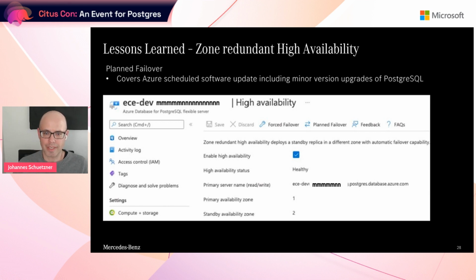You can enable this via Terraform, via scripting, or here also in the Azure portal. I show this here because maybe it's better to understand it by seeing it. If you enable high availability here, then you see the high availability status. Initially, that's not healthy. It's in catching up mode, because initially all the data changes need to be replicated from primary to standby, so they have the same data. Once they have the same data and the log replication has been enabled, then it's healthy.